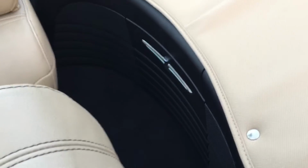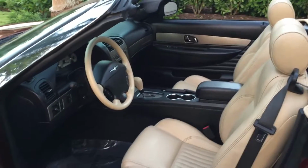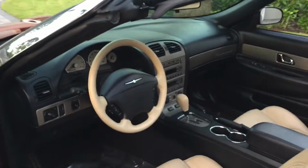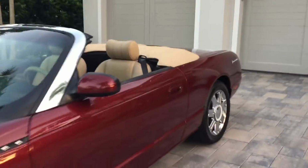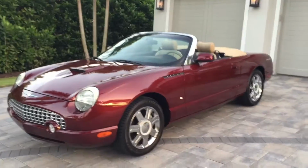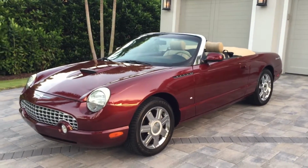Back here you've got an area to put some stuff, and everything nice. Of course, it does have dual power seats. It has the optional heating, power steering column, in-dash CD changer. This one was very well equipped. So let me go back again so you get a whole view of the car, and what I'm going to do is pause the video, put the soft top up so you can see it, and then we'll give you a shot of that, put it back down, and go driving.